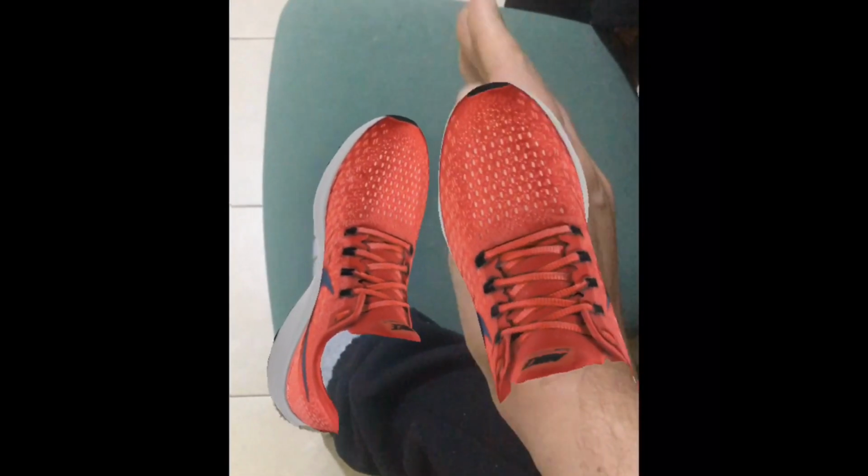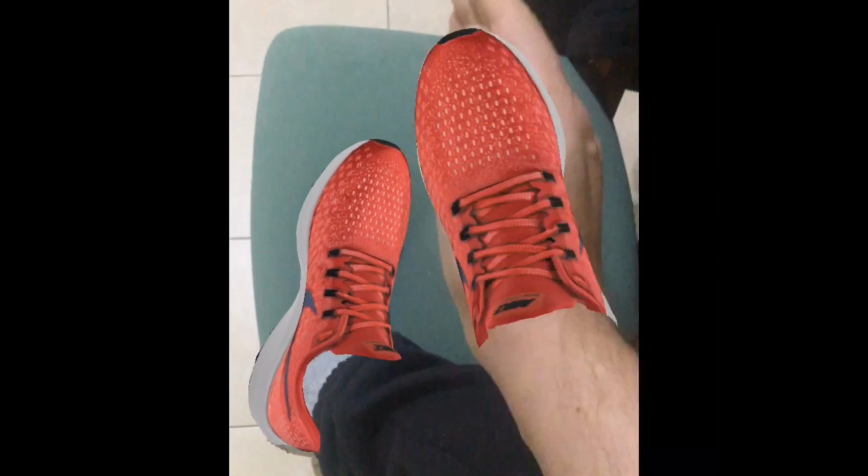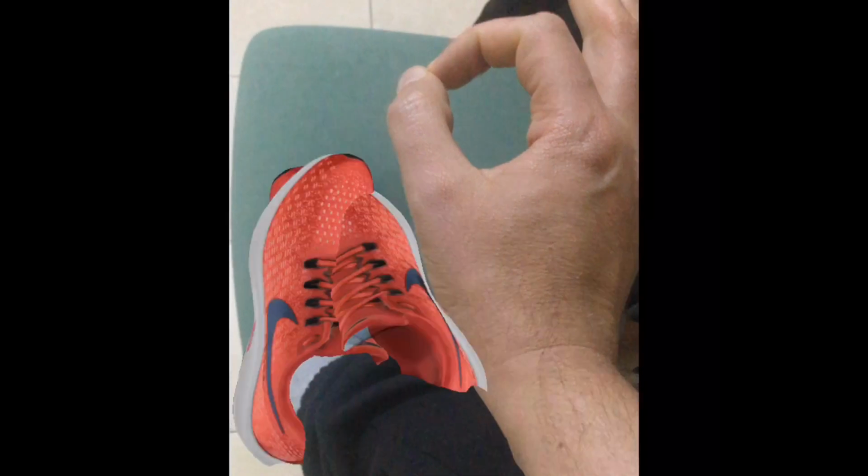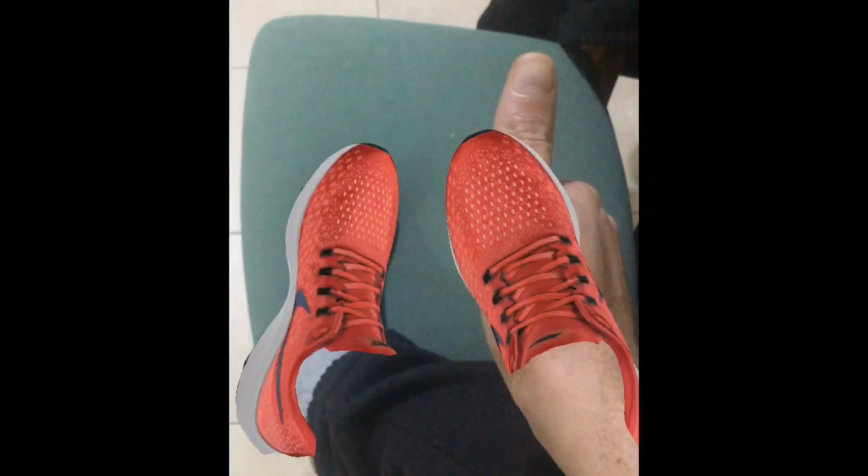Here you can actually see me tricking the object detection, thinking that my hand is actually my foot, but it's actually not. So again, I'm just trying to see how I can trick out the object detection, but overall it works pretty well. And unless you really try to play some mind tricks with the algorithm, you won't have any real issues.